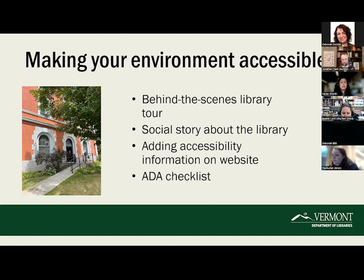So does your library have a ramp for wheelchair access? Do you have an elevator? Is your signage in Braille? Do you have a staff member who knows American Sign Language? Are there accessible parking options? Do you have an accessible restroom? So these are all things that someone with a disability might go to your website to find out.